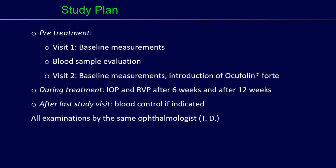Pre-treatment, on the first visit, patients had baseline measurements, including IOP and RVP. A blood sample was then evaluated, including homocysteine level, and a decision was made for inclusion or exclusion of the patient. On the second visit, baseline measurements were repeated, followed by introduction of Ocufolin Forte supplementation on the next day.